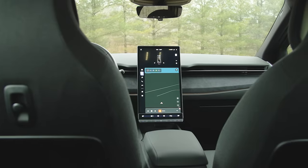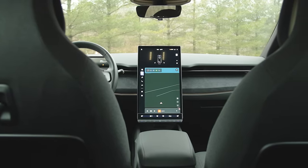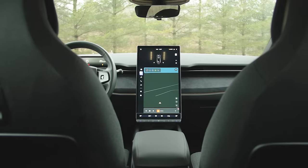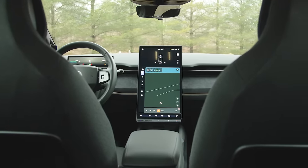It is worth mentioning that this vehicle does not have Apple CarPlay or Android Auto. So you do need to connect your phone via Bluetooth. And so far, every Consumer Reports tester that has driven our Fisker Ocean has reported Bluetooth connectivity problems.